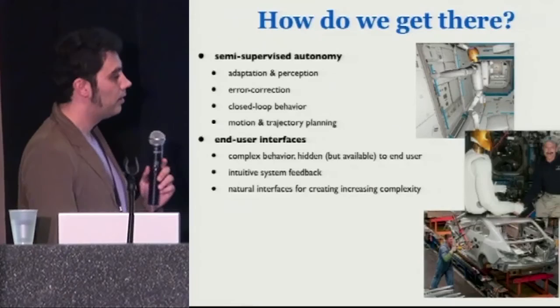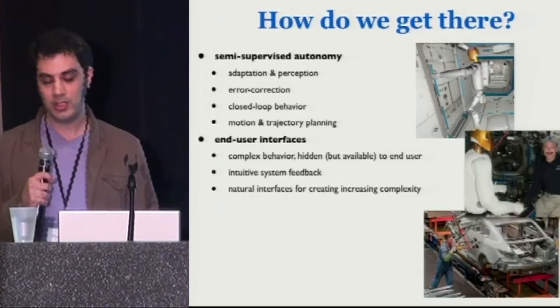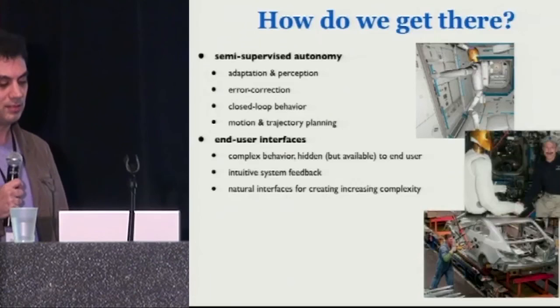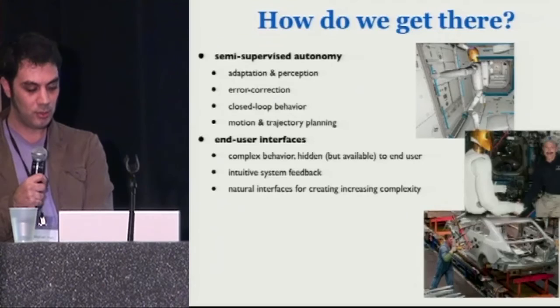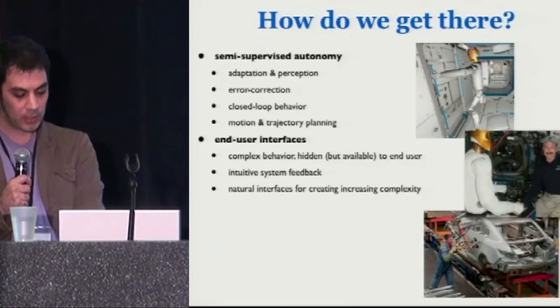But we still need end-user interfaces that are feasible for people that aren't us to actually go in and program. We need the complex behavior, but we need to make sure that people don't necessarily have to see all the details, but they can still program complex and potentially smart autonomous behavior. Of course, we still need intuitive feedback to the operators and the interfaces for letting these users build more and more complicated behavior over time without having to call in the robotics experts.